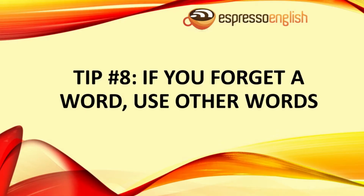Spoken English tip number 8. If you forget a word, use other words. It's very common for English learners to stop a sentence in the middle because they've forgotten the word they want to use. But you should try to be creative, because the other person can help you if you describe the word you want by using other English words.